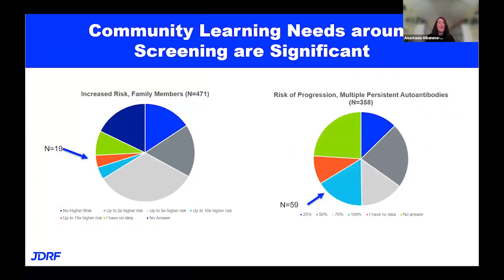Let's talk now about, I'm moving on from pilots, happy to answer questions on the call. Let's talk about the community needs and knowledge about screening. So you RIVs are out there in your chapters, in your markets, educating. What we have found by polling attendees at Type 1 Nation summits around the country is that people need a lot more information about screening, and people who have a connection to type 1 diabetes need a lot more information about familial risk and about risk of progression.